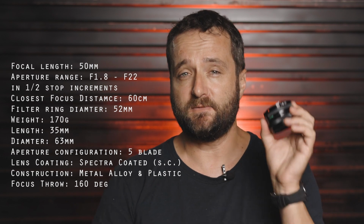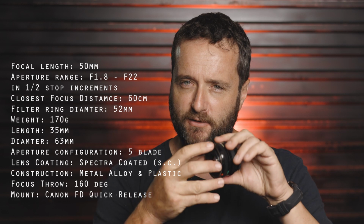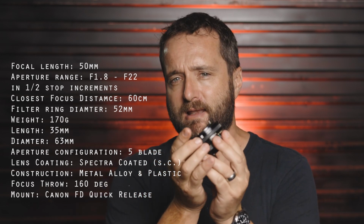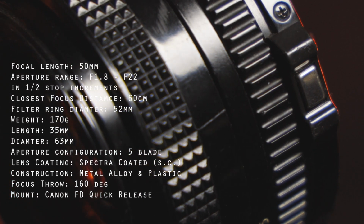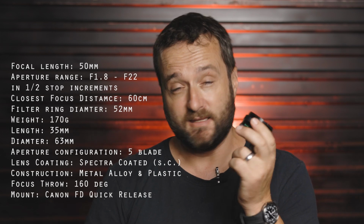Lastly, the NFD lenses feature the FD mount, but not the breech lock of the earlier FD models. You know, that lock at the back sometimes was chrome. And this release button makes it much easier to attach and remove from a camera body. The price, it's cheap.